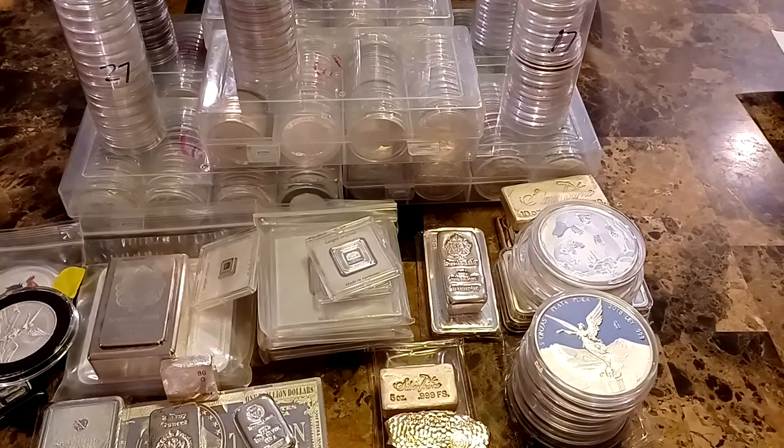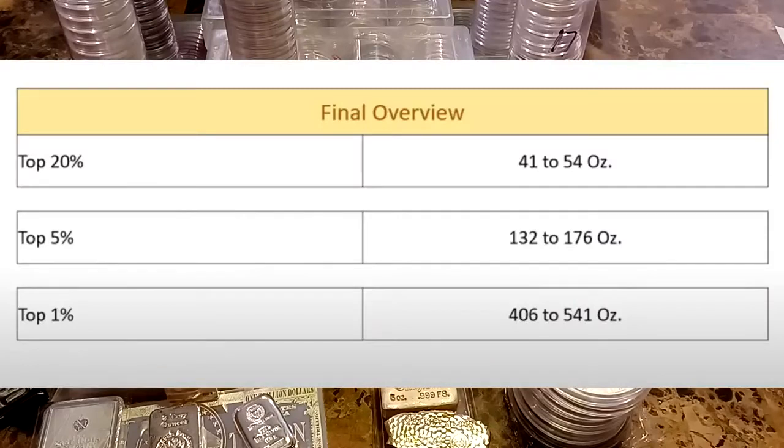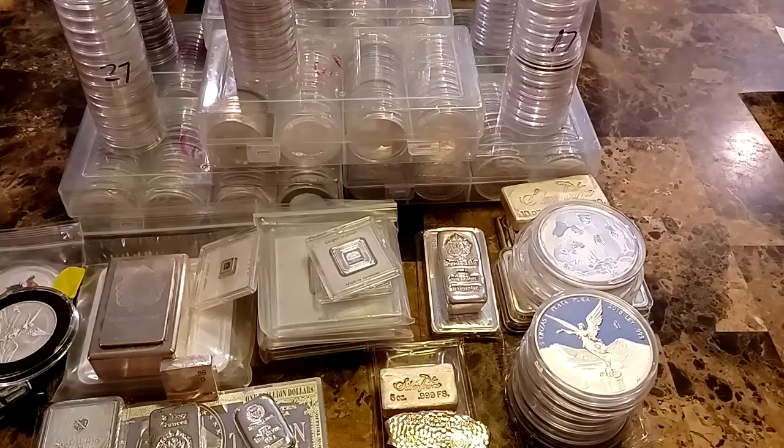That's right, 541 challenge. So they're saying if you have 541 ounces, you are in the top 1% of people. So, yeah, I think I way surpassed that because this is all I'm getting out. This is stuff that's organized. But this doesn't count all my silver pours. This does not count the stuff you've seen on the train last week. And this does not count the random, crazy, different boxes of 1 ounce, 2 ounce, 5 ounce thingies. It doesn't count them because I'm not about to get all that out.